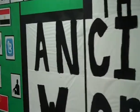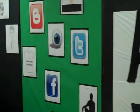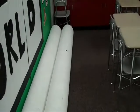Here's the back wall. That brings us to the bottom of the back wall, and you'll see these 2 really long white pillars. Don't touch those. Those are for the Wax Museum, and that's where they will be stored all school year. And that brings us to the lounging area.